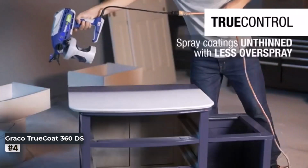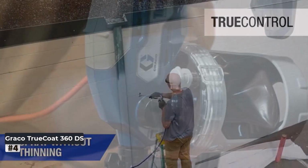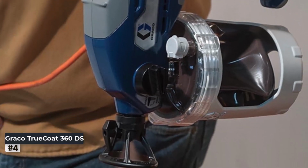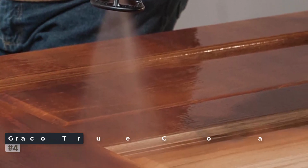Changing paint colors is a breeze with a FlexLiner bag system, which also makes cleanup a snap. The stainless steel piston pump ensures reliable performance and consistent spray patterns, leaving you with a professional-looking finish.